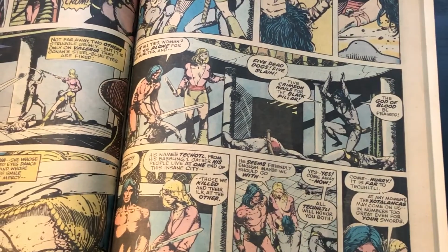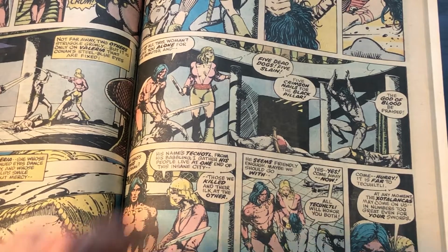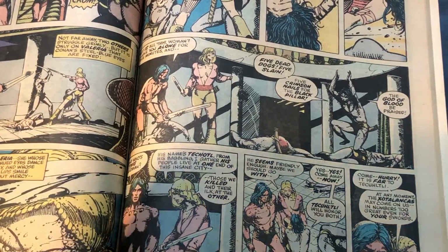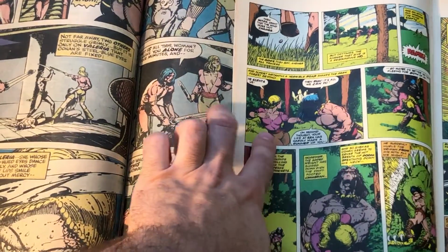Makes sense. Anyway, remember what I said about that plunging neckline? It's a lot lower than where it started. I'll use this as a comparison. Here's where it was at one point in the story, and here's where it is.